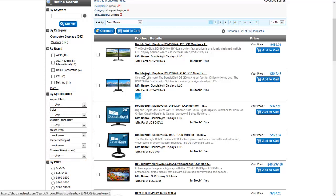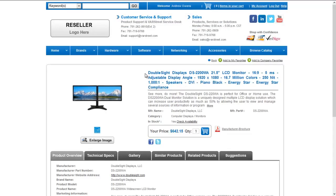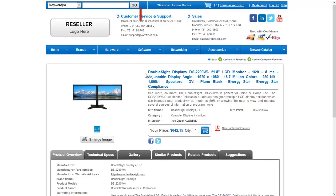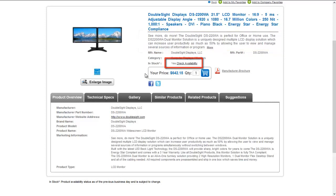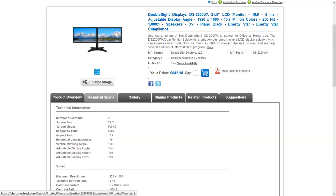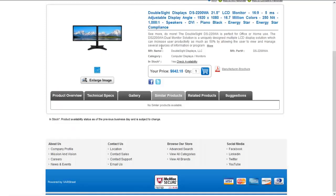If you click on a particular product, it will also give you the product presentation that is powered by our rich content. Your customers will be able to see the short descriptions, long descriptions, product brochures, and also a link that will help them pull the real-time inventory based on distributor real-time inventory. They can also see product overview, tech specs, product gallery, similar and related products, and more.